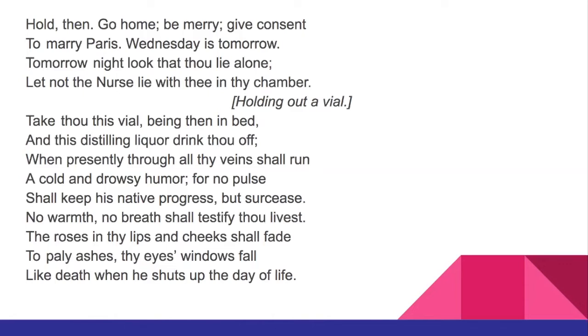Hold then, says Friar Lawrence. Go home, be merry, give consent to marry Paris. Wednesday is tomorrow. Tomorrow night, look that thou lie alone. Let not the nurse lie with thee in thy chamber. Holding out a vial. Take thou this vial, being then in bed, and this distilling liquor drink thou off, when presently through all thy veins shall run a cold and drowsy humor, for no pulse shall keep its native progress, but surcease. No warmth, no breath shall testify thou livest. The roses in thy lips and cheeks shall fade to paly ashes, thy eyes' windows fall like death when he shuts up the day of life.